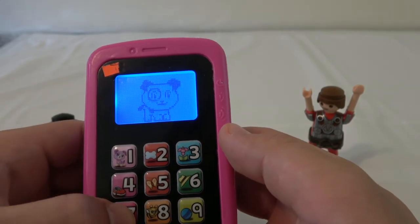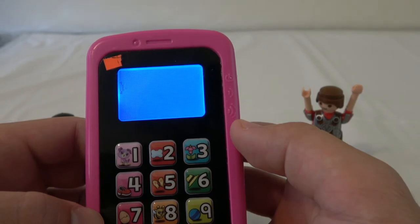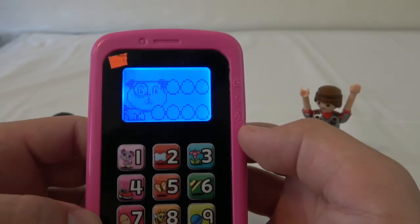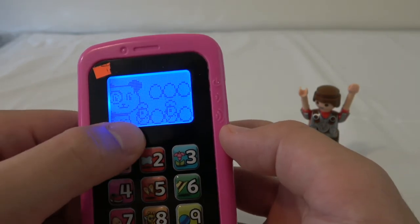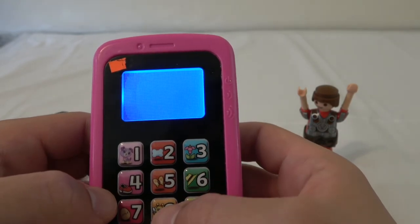All right, let's press the number 7. 7 eggs. Oh. What is this dog doing with the eggs? Huh? The egg just hatched. Oh, little chickies came out.